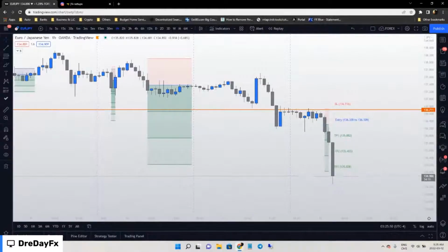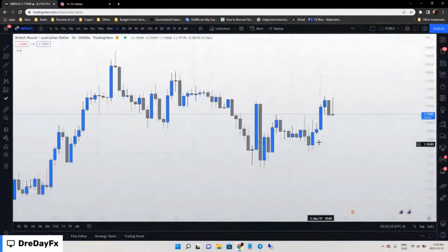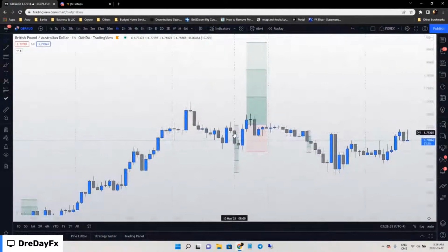Let me show you guys, as you all know, I was doing a challenge here with FTMO. I passed the verification here on the 10th, and I'll show you exactly the actual trade that I took to pass it, and that was GBP AUD on the 10th. Okay, that was the exact trade that I took, this one.